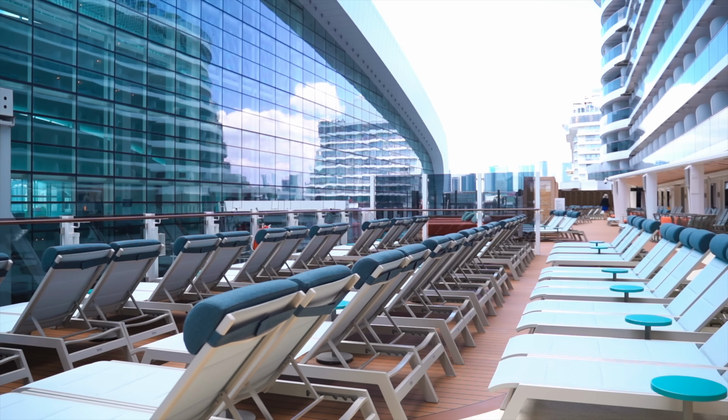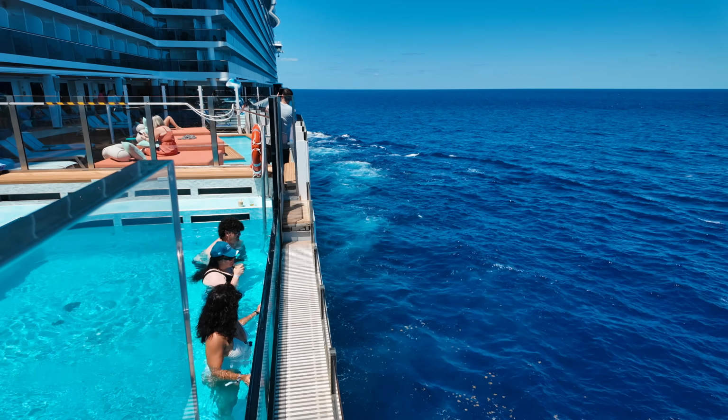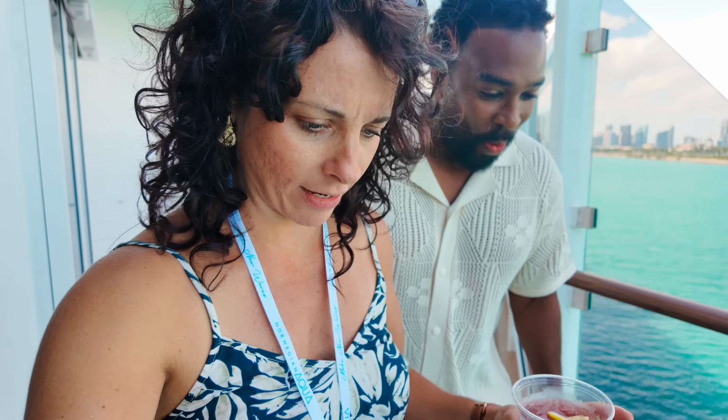Like these really cool day beds here with a shallow little foot pool. And then over on this side, there's an infinity pool that looks right off the sun ship. Oh, that's going to be fun once we get away. We are walking around deck 8 on the ocean walk, and we have come to the ocean walk.